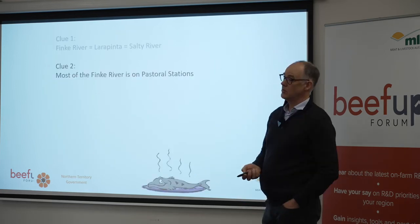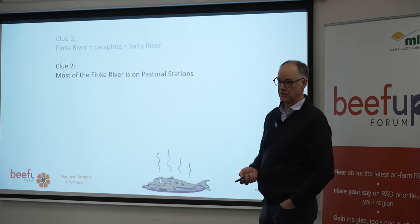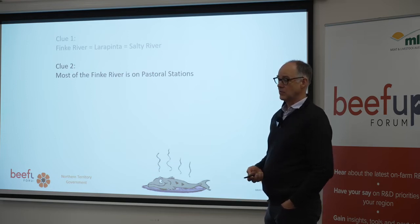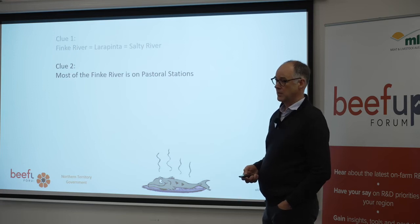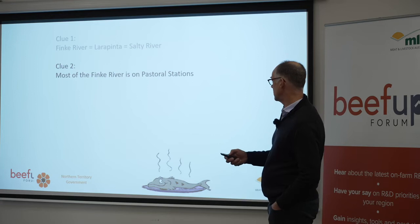Most of the Finke River is on pastoral land, so doing surveys on the Finke River for fish means you're also seeing a lot of things that cattle are doing. Cattle are a big part of the landscape, and the water is really important to them, and what they're doing is important to things in the water.